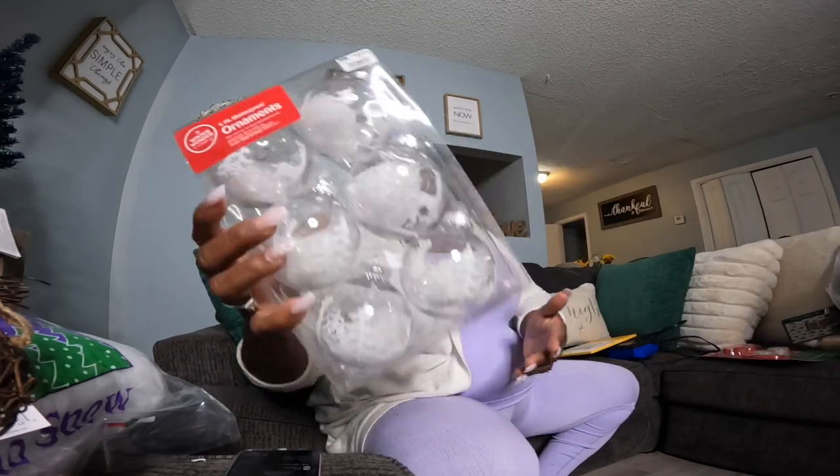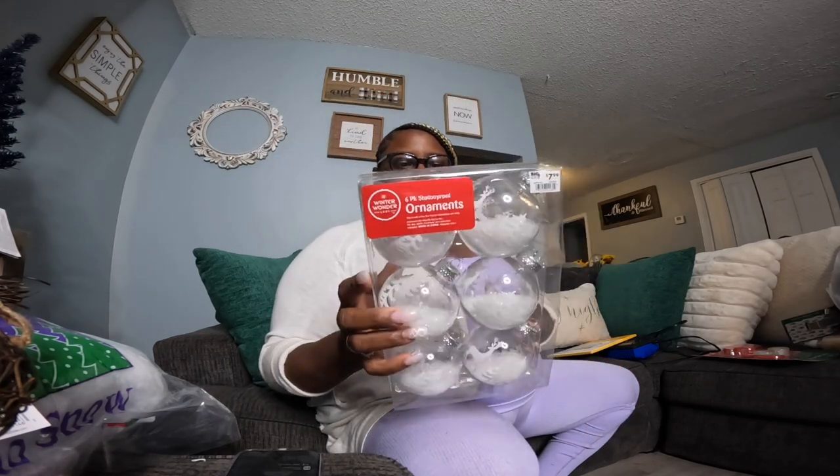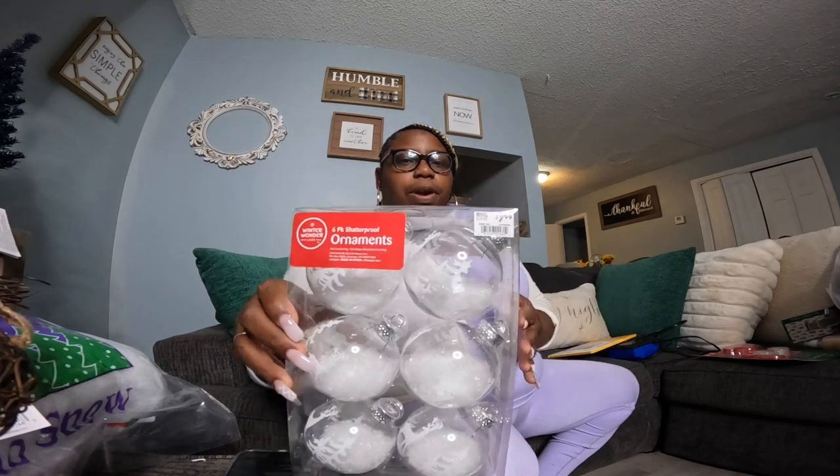From Big Lots, look at these snow globes. Y'all see how they shake? Shake, shake, shake. But yeah, they're the snow globe ornaments and they're shatterproof. They were $8.